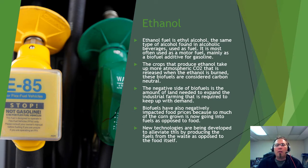Now, one of the things that's pretty cool, and we'll talk a bit about this later, I believe, is that you can also use the wastes from the corn to do what they call cellulose generation. So rather than the corn itself, you're using the stalk and the leftover parts to create biofuels. This is an emerging thing that they're working with to help create things like ethanol and methane.